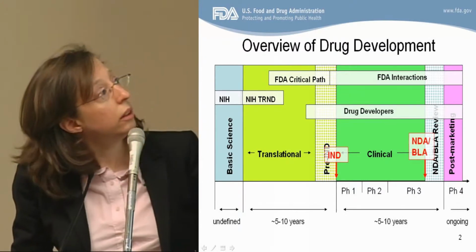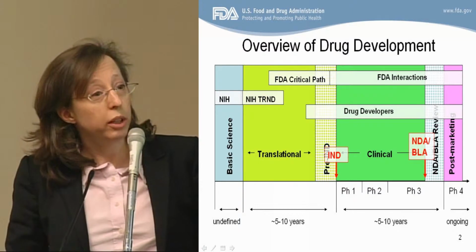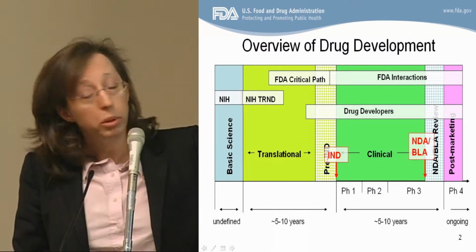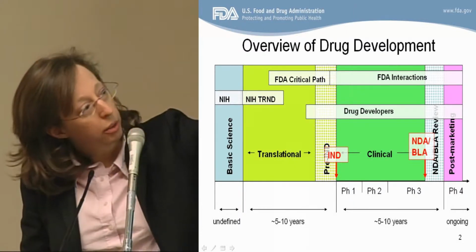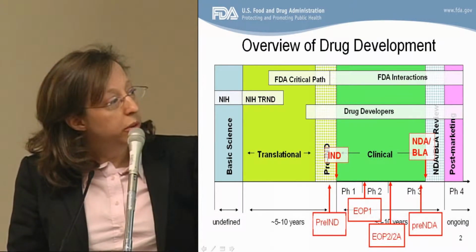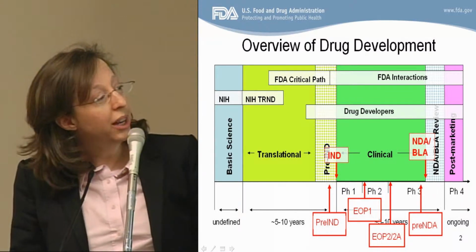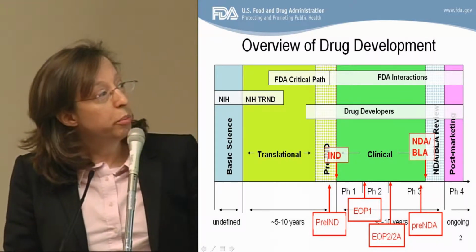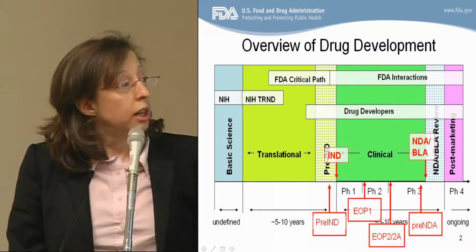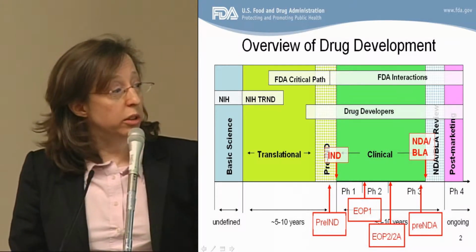Again, I'm showing here where an IND, or investigational new drug application, comes in. This is when you're going into clinical trials. You need to open an IND to then begin testing in humans, and the NDA, BLA comes in towards the end. One more time. And these are opportunities for interaction with FDA, which I'll touch on a little bit as well. But these are what's called milestone meetings. We have the pre-IND meeting, where you can meet before you submit your IND, end of phase 1, that's for serious or life-threatening diseases. End of phase 2, that's usually an important meeting.